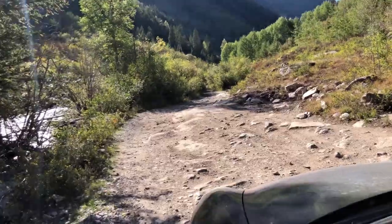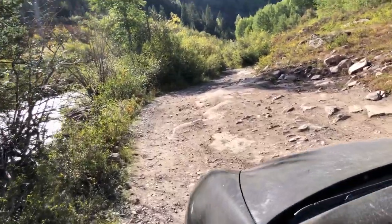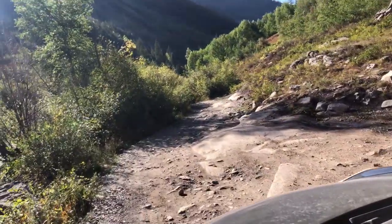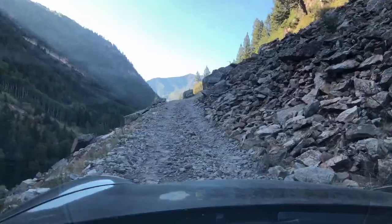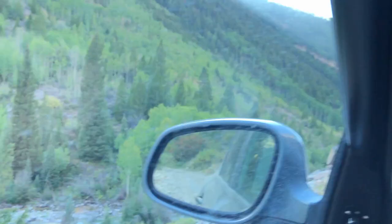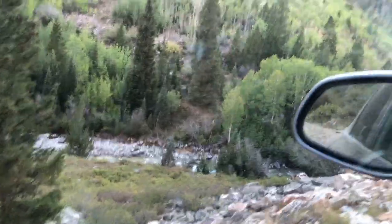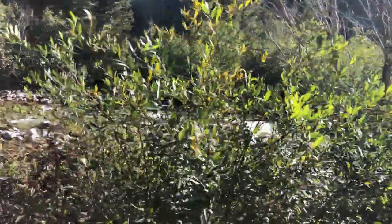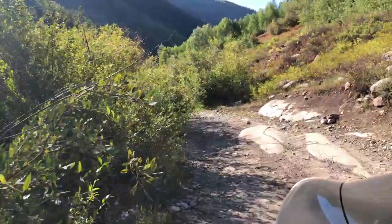This thing is amazing! I doubt the video does any justice to how steep and loose and sharp those rocks were, in the 300 foot sheer drop off on our side. Oh my gosh, this is hilarious! Handling like a champ, like no struggle whatsoever. I love this car!